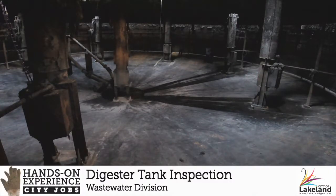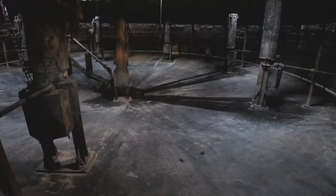Yeah, what it does is it sends that gas into that Cannon mixer, and then that basically becomes a venturi, and it shoots it up, and that carries the sludge with it. So you're bringing the sludge up from the bottom, and it's throwing it to the top, and it just keeps doing it over and over.